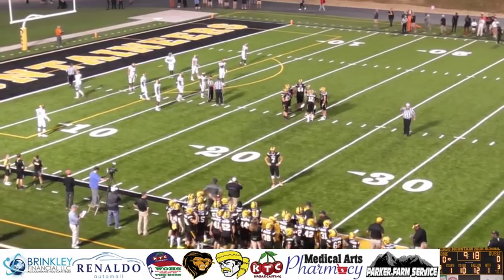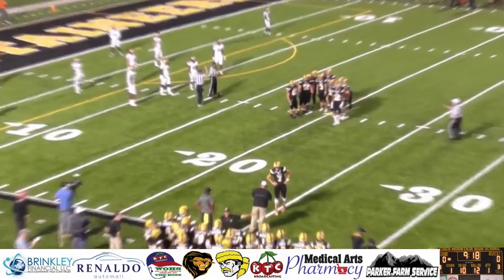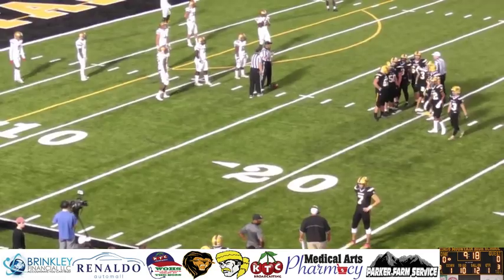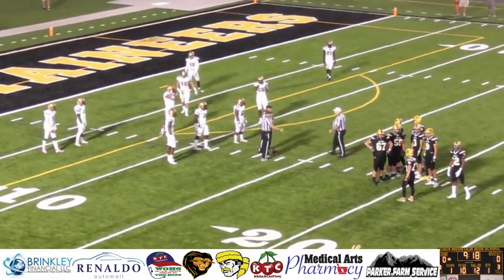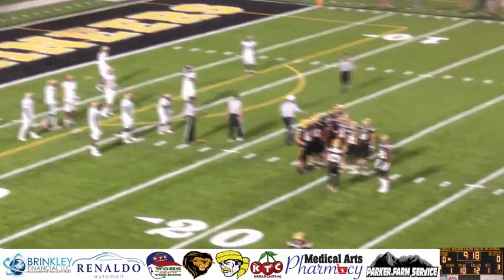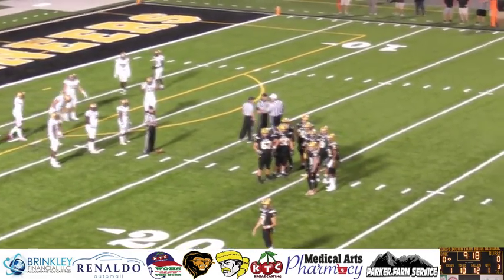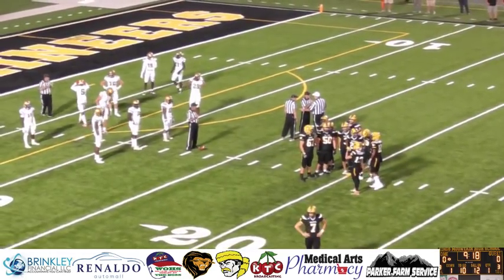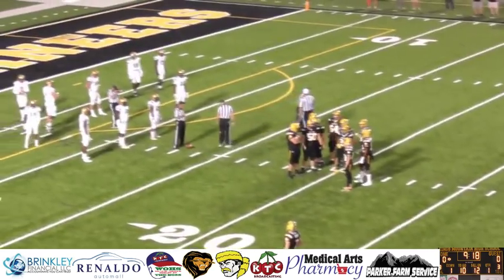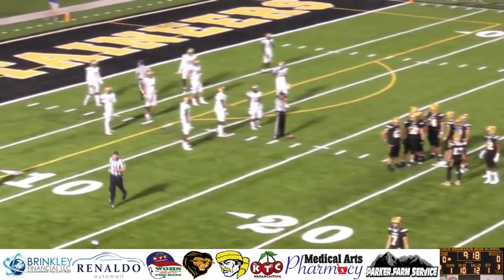All right, 1st and 10 Kings Mountain. No gain on the run by Brooks, but the 15 or the half the distance penalty down to the. Actually, they put it on the 13. Yeah, well, the line of scrimmage was the 29, so it should be at about the 14 and a half if it's half the distance. Well, it looked like, looking over there, that they gave him a 1 yard gain, which was kind of interesting, but anyway, they're working on it right now, trying to decide exactly where the ball is supposed to be. Coach Wilbanks over there asking, hey, is that spot correct?